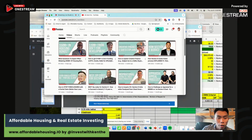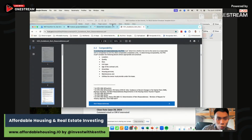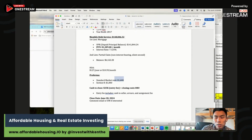find certain areas here. Now, on this deal in particular, this person says that the Section 8 rent is $1,840, but the standard market rent is $1,600. When I looked at the standard market rent, we do $1,628, so that $1,600 is pretty accurate. Now, this person is pretty well aware of this area and what they're paying Section 8, so I'm going to assume that $1,840 is true, but it might include utilities. So I'm going to underwrite this deal using $1,600 as the rent.